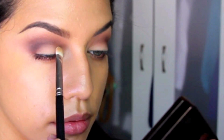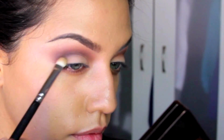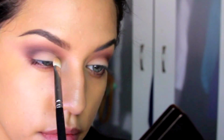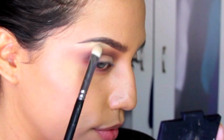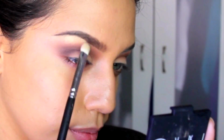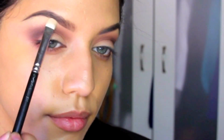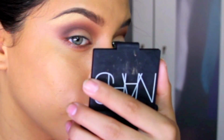Once again, I'm going to be packing on that white matte color and just making sure that my lids pop. So for the highlight, I'm going to be taking this highlight from NARS, and this is actually a face highlight, but it's a beautiful golden highlight that I've just been loving. This is my new go-to highlight for everything, and this is called Albatross, I believe. And everything will be listed down below just in case I missed something.